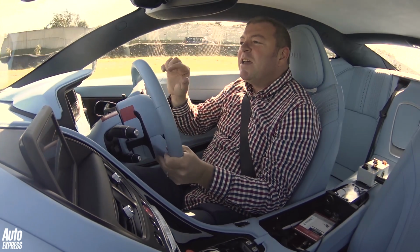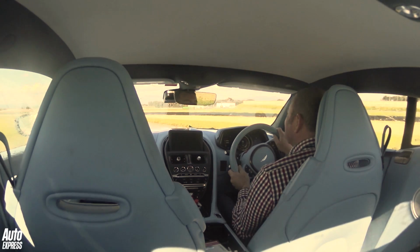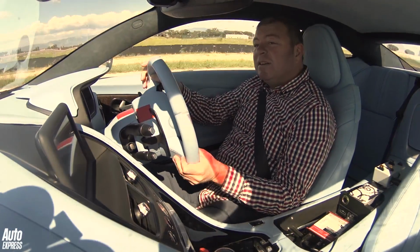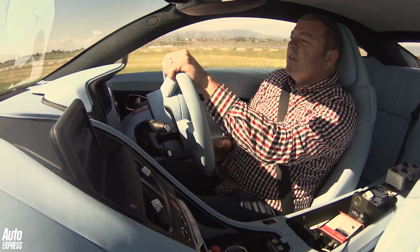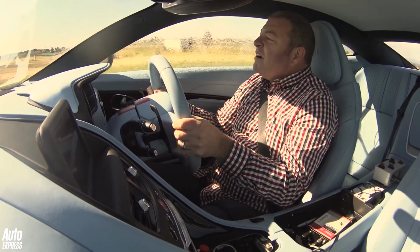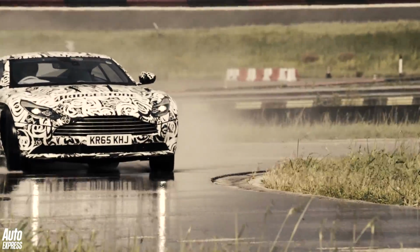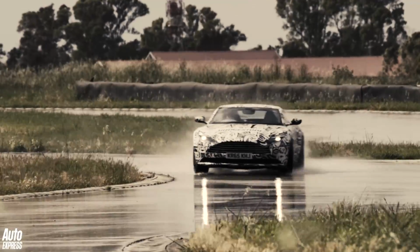But I guess the thing to learn here is, you can't muck about with a car that's this heavy and this powerful and this torquey unless the chassis is beautifully sorted. But you can, and that appears to be the DB11 all over. It's just a very, very nicely sorted, big but not clumsy, classic GT car.